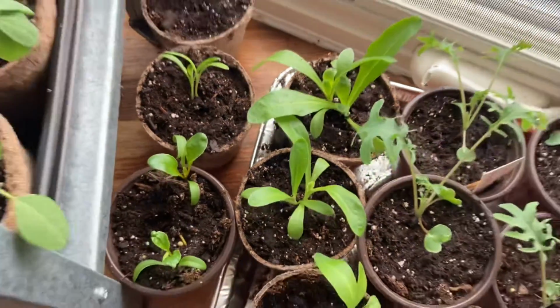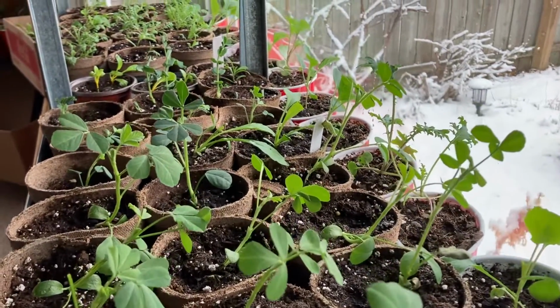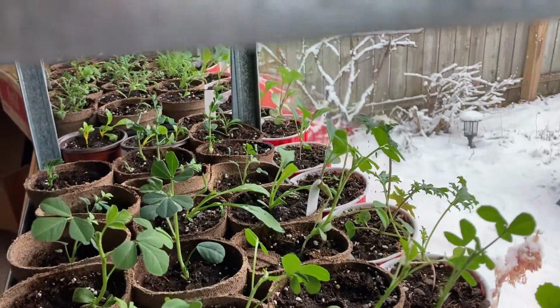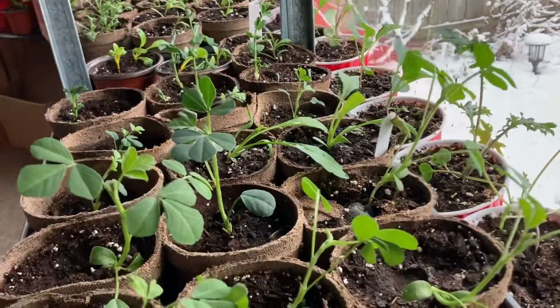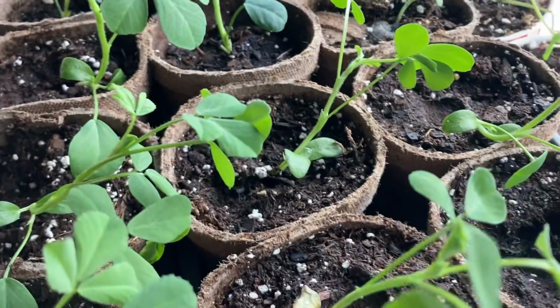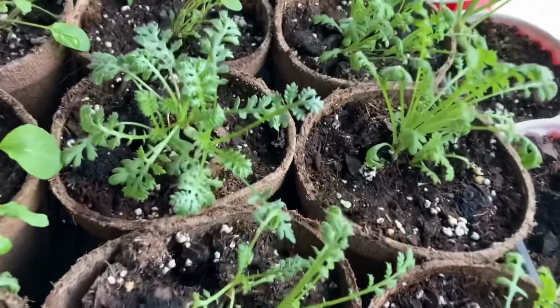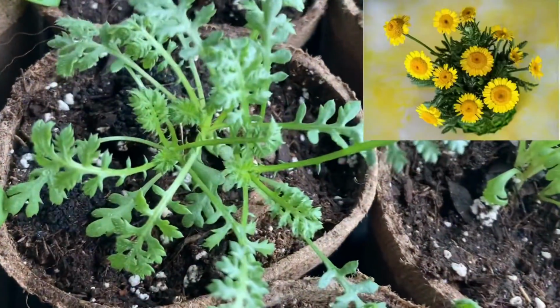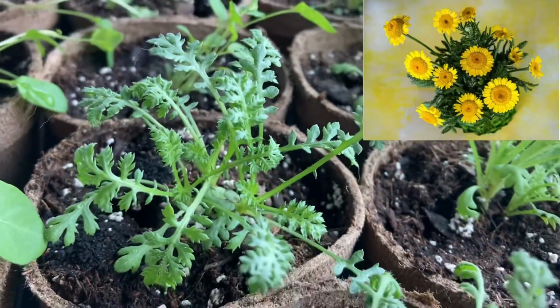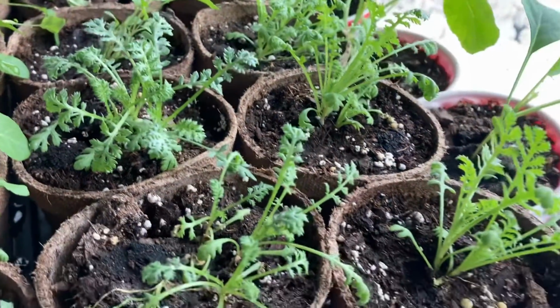Now on this shelf over here I have some fenugreek. I shouldn't have started fenugreek so early because it is a warm loving plant, but what I'm going to do now is to just pinch the tops to promote branching and use those leaves in my cooking. And this is Callaway golden chamomile, which I got from Bakery Creek. It's a perennial chamomile. I'm excited to grow it this year.